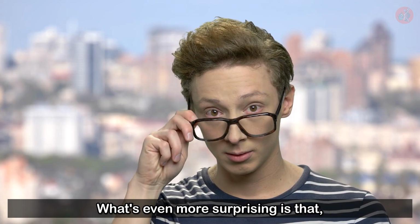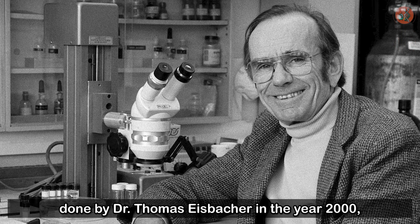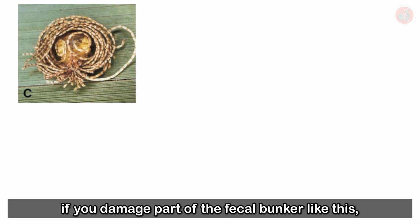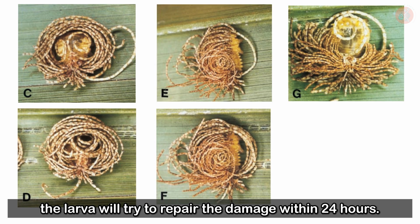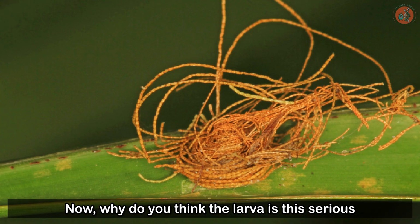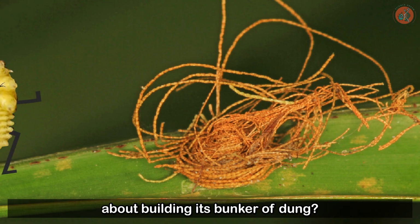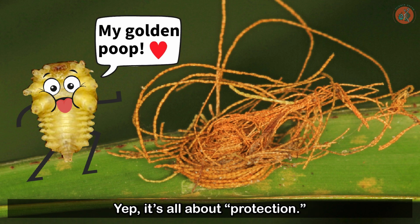What's even more surprising is that according to a study done by Dr. Thomas Eisner in the year 2000, if you damage part of the fecal bunker like this, the larva will try to repair the damage within 24 hours. Now, why do you think this larva is this serious about building its bunker of dung? Yep, it's all about protection.